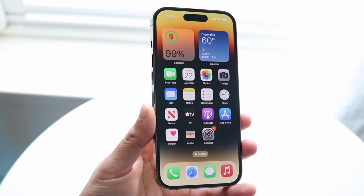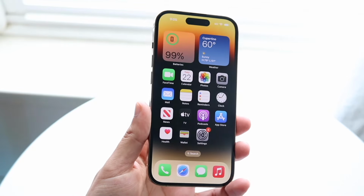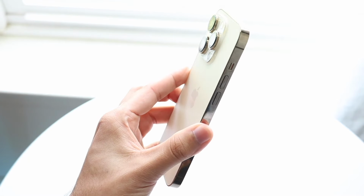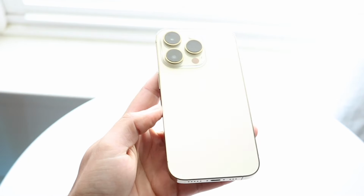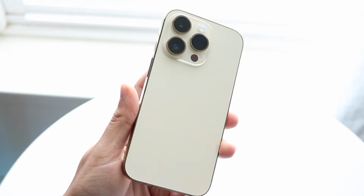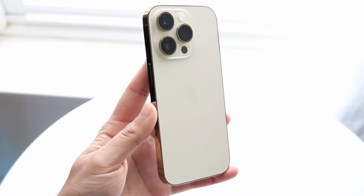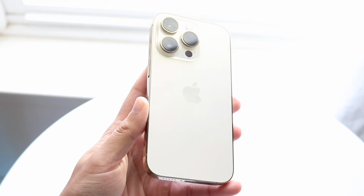Well, everyone, it's time for us to take a look at the iPhone 14 Pro and see how it compares against the newer iPhones of this day and age, but also how it holds up in the later part of 2024. Now, the number one thing to keep in mind here is that, in my personal opinion, I definitely do think a device like the iPhone 14 Pro still holds up extremely well. This is an excellent iPhone.